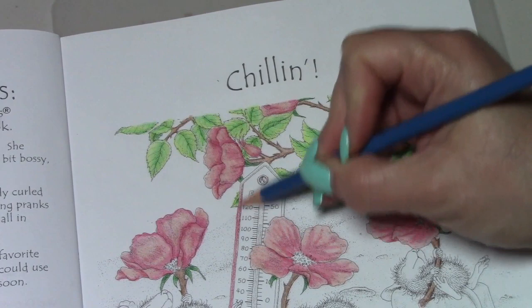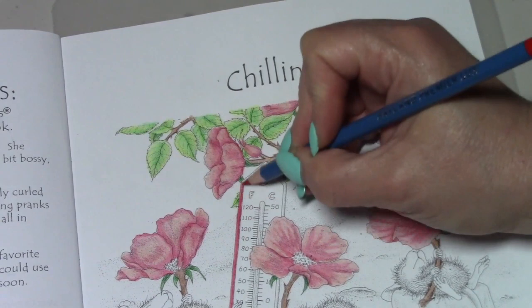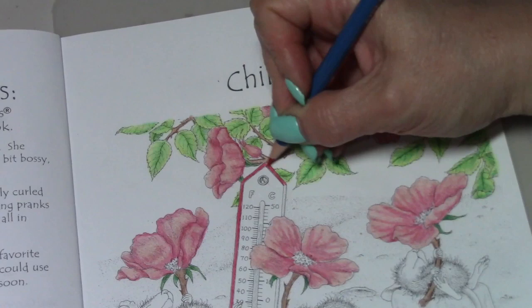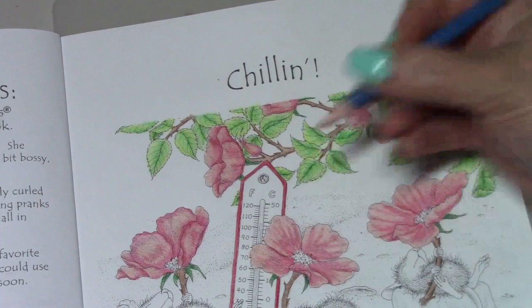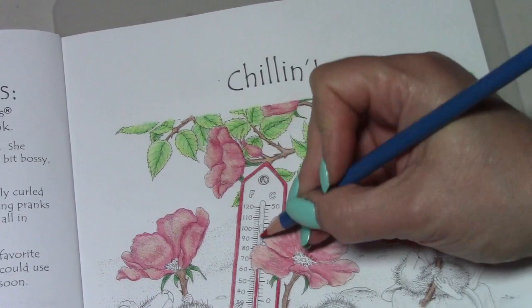I'm just doing this straight coloring. And I think this here. There's that.